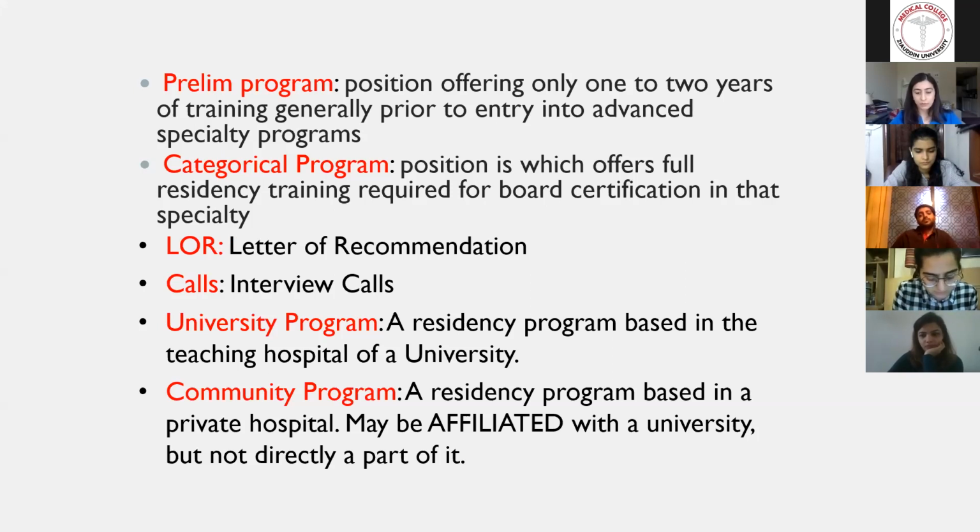But things to remember is that university programs are often harder to get into and they're more competitive, and you just need to do more. It's not impossible, you just need to do more to build your CV for them. And community programs are residency programs that are based in private hospitals. Some community programs are affiliated with universities, so they're called university affiliated programs.